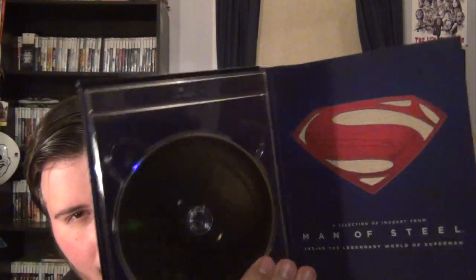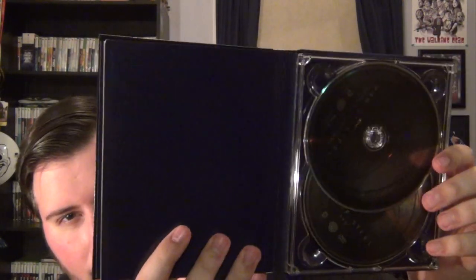So anyway, there you go. There is the Blu-ray Target edition of Man of Steel. Here it is again. It has a lot of glare. Here you go. And here's the lithograph's front, the back, the side, and that's it. So there's my unboxing for Man of Steel, the 2D Blu-ray. But hey, it's Target exclusive. It's also $20, pretty cheap.